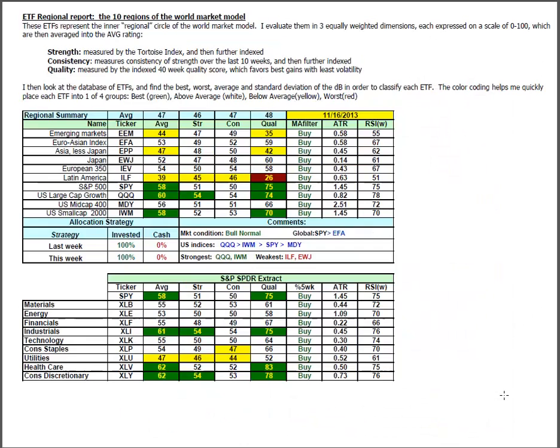Looking at ETF2, the regional report. So right now the S&P, the U.S., is stronger than EFA, which is the rest of the world, on the basis of the strength column. So it's 51 in the S&P versus 49 in EFA. So that's why we say the U.S. is better than the globals right now. Last week, the S&P had fought its way back into a tie, and now it's moving out ahead of the Europeans and the Asians.